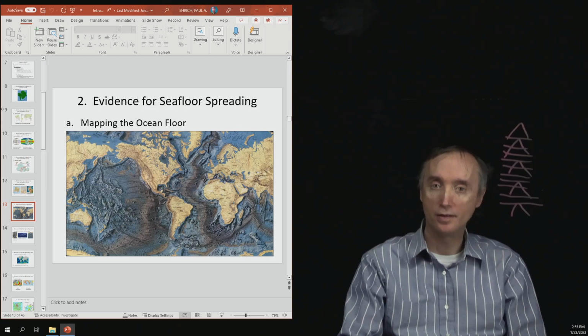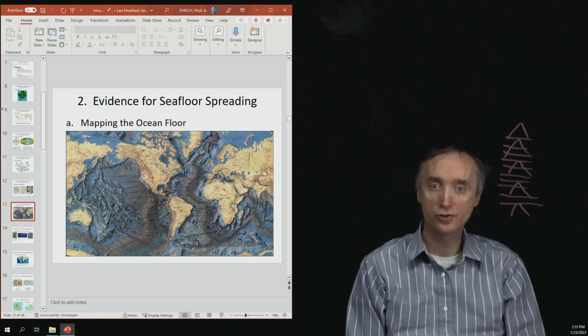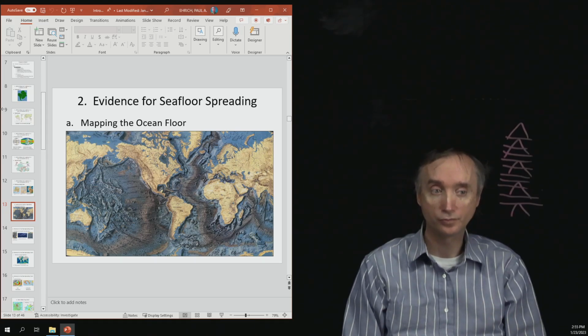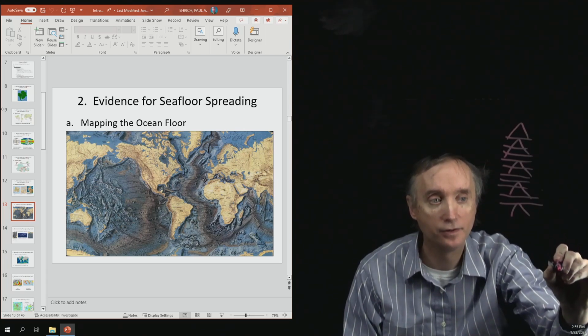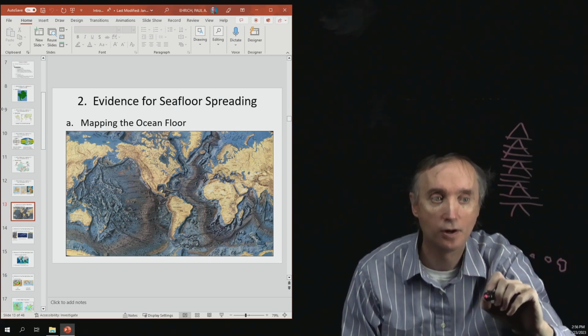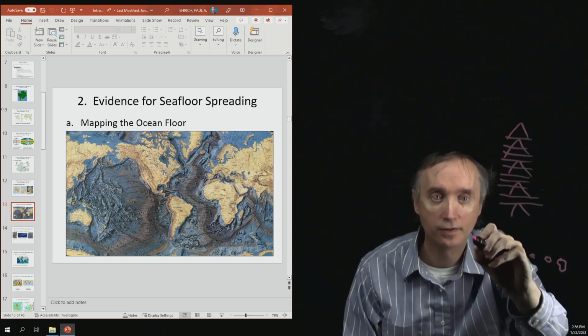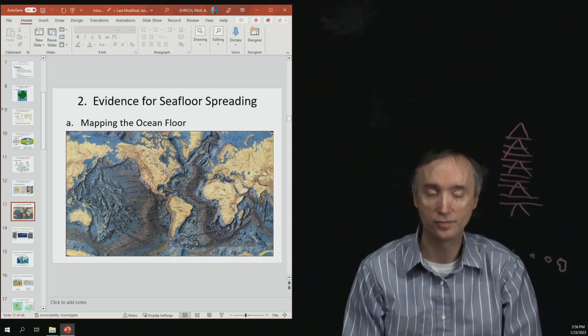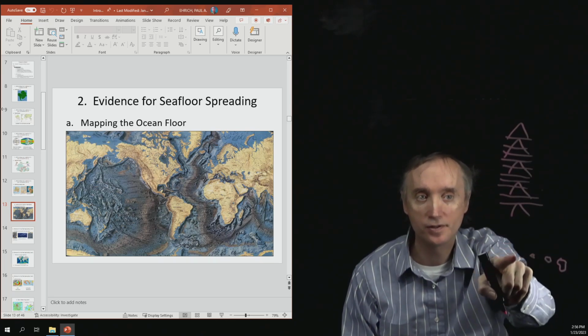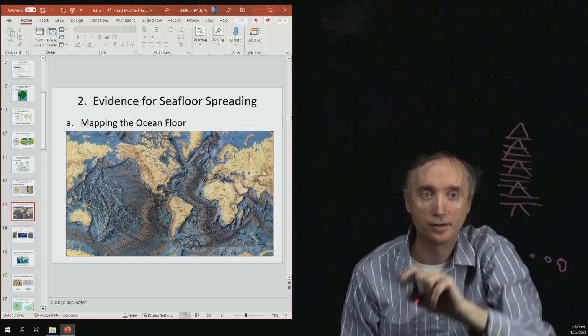Then the third thing is seamount chains. In the middle of the Pacific Ocean, there are strings of islands that form a chain, in a straight line. An example of this would be Hawaii. If you look at Hawaii, you've got the big island of Hawaii, and then there's another island next to it that gets a little bit smaller, and then another island next to it that gets smaller. And if you drain the water away, you're going to find that there are more islands like this, and they form a linear structure. So they're forming a line, and these islands are under the water. So the question is, why would some of these islands be out of the water, and why would others be under the water?